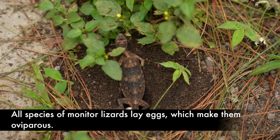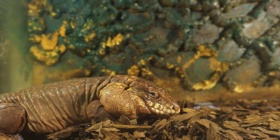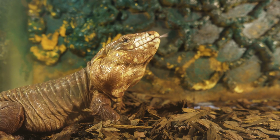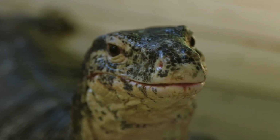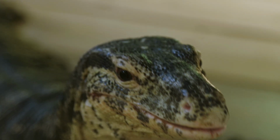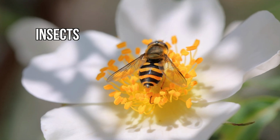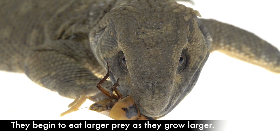All species of monitor lizards lay eggs, which make them oviparous. Even within a single species, the incubation time varies based on the temperature of the eggs. When the young hatch, they are fully independent and begin to hunt on their own. Most young monitor lizards live in trees and eat insects, and they begin to eat larger prey as they grow larger.